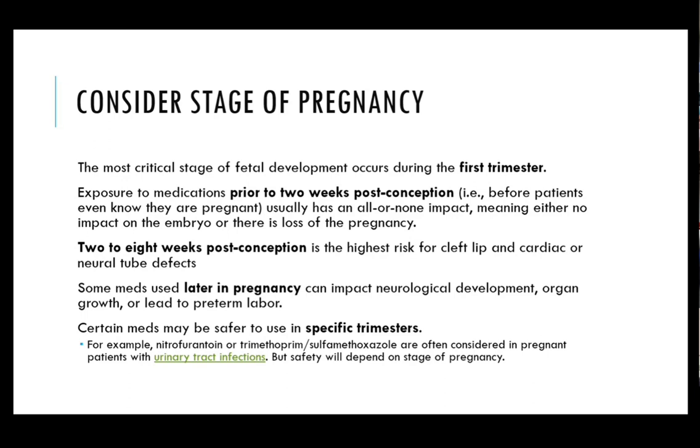usually has an all or nothing impact. Either nothing happens or there's a loss in pregnancy. 2 to 8 weeks post-conception is the highest risk for cleft lip and cardiac or neural tube defects. Some medications used later in pregnancy can impact neurologic development, organ growth, and lead to preterm labor. Certain medications may be safer to use in specific trimesters, for example, nitrofurantoin and Bactrim, which I'll discuss more in a little bit.